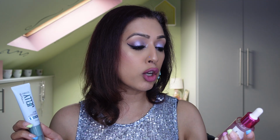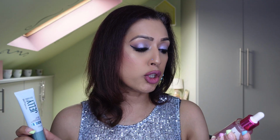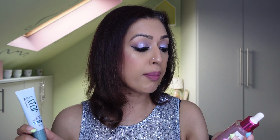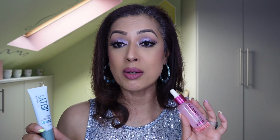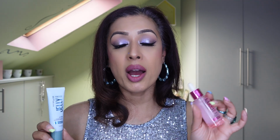We've got the Maybelline Grippy Serum. This one is excellent, I have to say. Up to 24-hour wear makeup grip primer. It also contains 2% niacinamide, which is excellent. I like this because it actually does feel a little bit sticky on the face before you apply your foundation, but I noticed that it did definitely help to keep it in place all day.